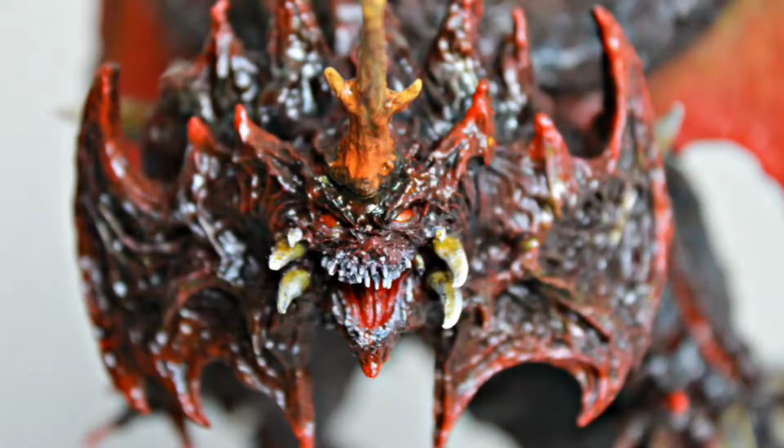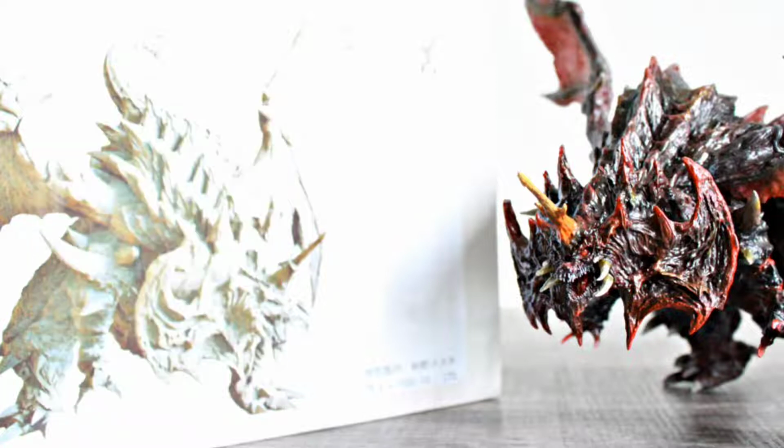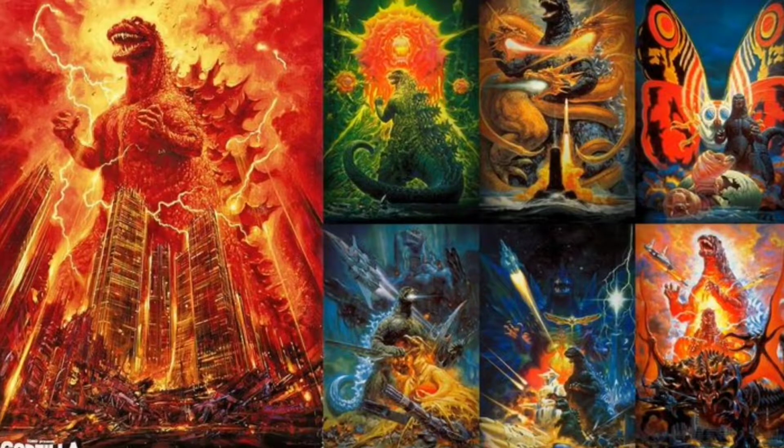What's cool about this guy is it's not based on the suit design in the movie, but it's actually based on the illustration, the poster art by Ohrai. And just like all the other posters in the Heisei movie collection, they are all beautiful. They're great pieces of art, and all the monsters look really imposing and menacing, and this guy is no exception.